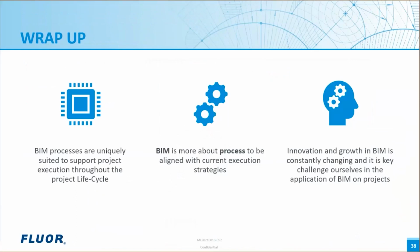BIM processes are uniquely suited to support project execution throughout the project lifecycle. The name of the game is applying and simplifying BIM technologies in a way that maximizes productivity and provides better access to the critical data that supports early decision-making abilities. BIM is more about process and to be aligned with current execution strategies. It's critical to find solutions that support the process in the most efficient and effective ways, work with the process, not against the existing processes, and reduce the work, not add work for the sake of technology.